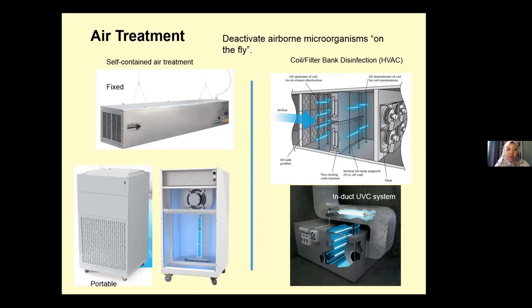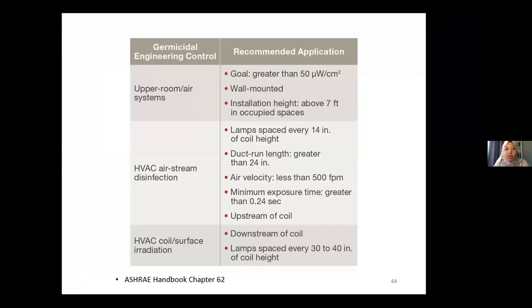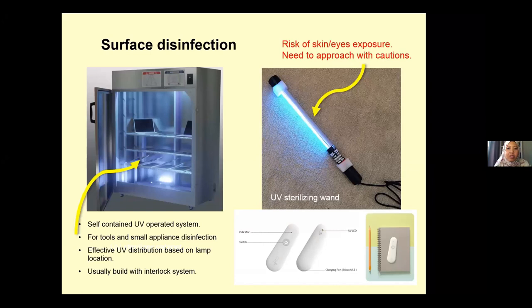Here is self-contained air treatment where the UV radiation is doing disinfection in a closed container. The right side is the one that they fix in the HVAC system so that the bad air coming in can be purified and released. There are a lot of guidelines you can check, and here some use UVC as a disinfectant in a cabinet to disinfect small tools, and it is very effective because it is self-contained, so you don't get exposed to the UV.